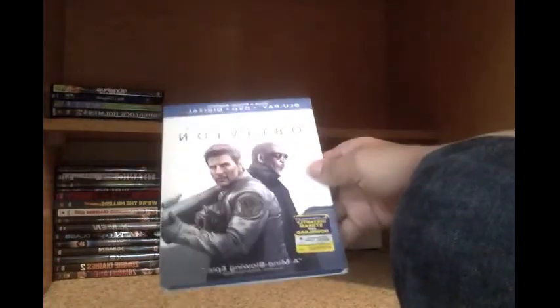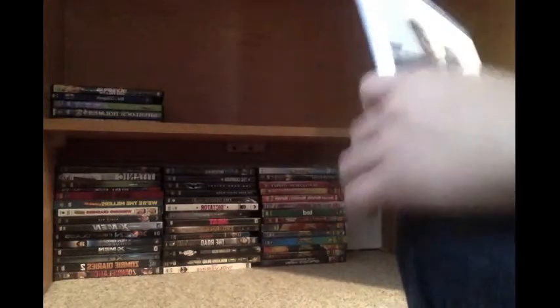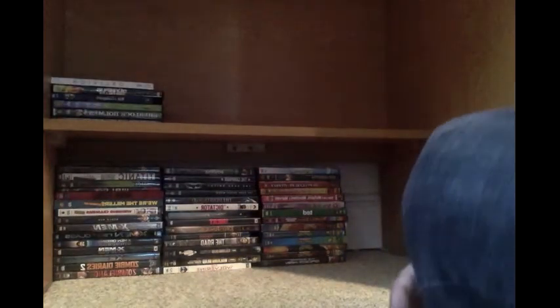Oblivion, another Morgan Freeman movie. You also have Tom Cruise. It has a sleeve and it's Blu-ray, so that's good. With Tom Cruise, I'm not a huge fan of him. I like what he does, but I'm not really a huge fan of him. Morgan Freeman, I love him.